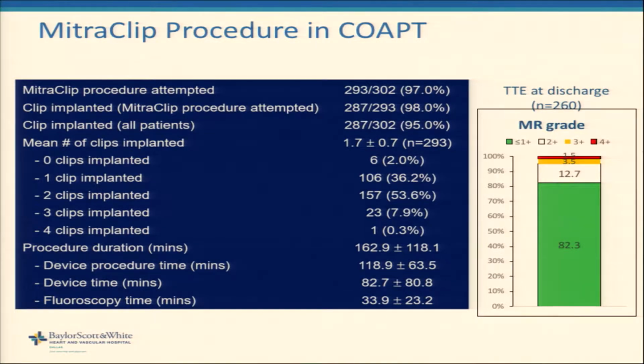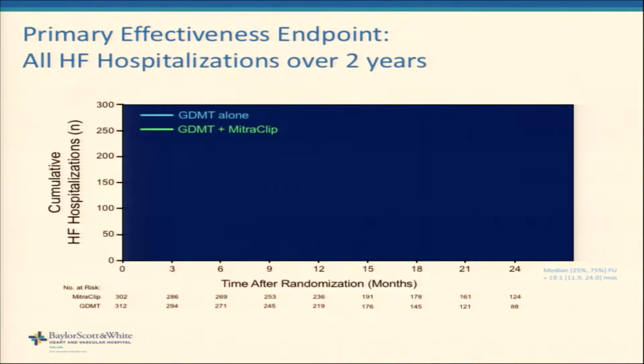It's very high. Look at this. This is really amazing. At discharge, 82% of the patients had 1+ MR. That is way better than has ever been reported in any US or European registry. So we had great clip operators and great technical expertise in this trial and great results. Only 5% of patients came out with 3 or 4+ MR. Vast majority 1+ or better.